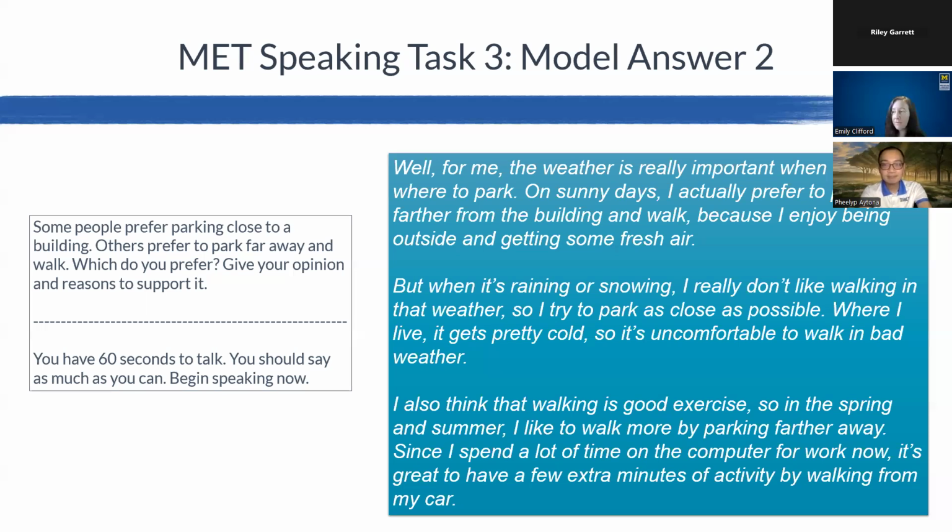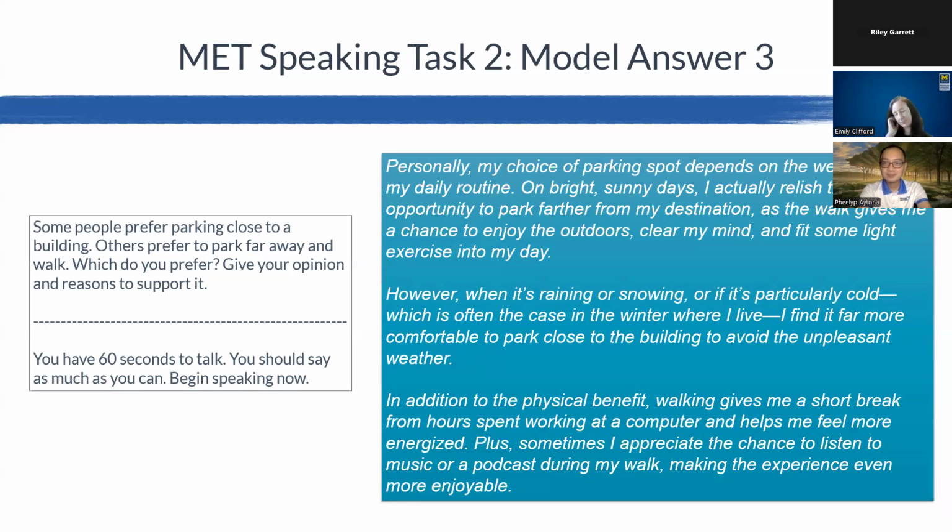Absolutely. And we have one more example which we can go through quickly. I think you know where it's going. It's going to have more complex vocabulary and more content. But let's take a quick look. And again, please feel free to let us know what you think. What's good about this? What's not good about this? Philip, do you want to read it? I very much want to.